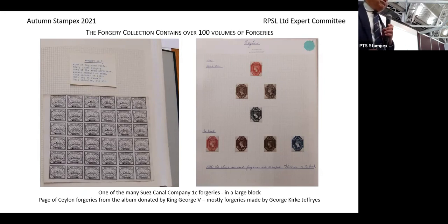Many of which are extremely deceptive. Put a nice postmark on the fourpenny, and you really can fool a lot of people. You have to look at it very hard indeed. Suez Canal is just masses of different forgeries, so we've got quite a good collection of that.